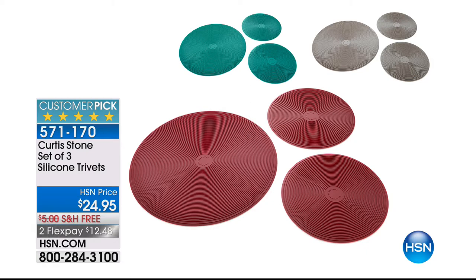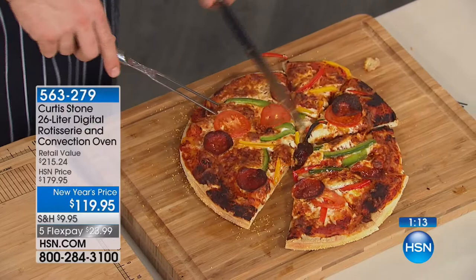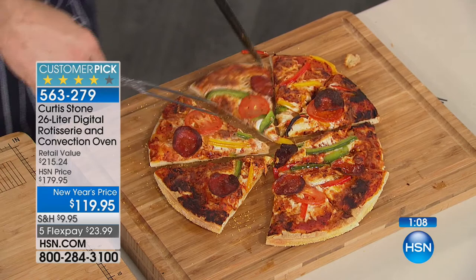If you do not like to use your oven, or maybe you're only cooking for one or two people, you can obviously cook for a lot more, but if you don't want to turn the oven on, I mean, how long do we have to wait just for a dumb oven to preheat?